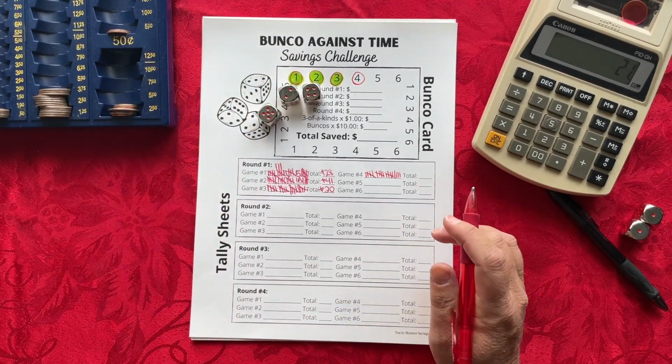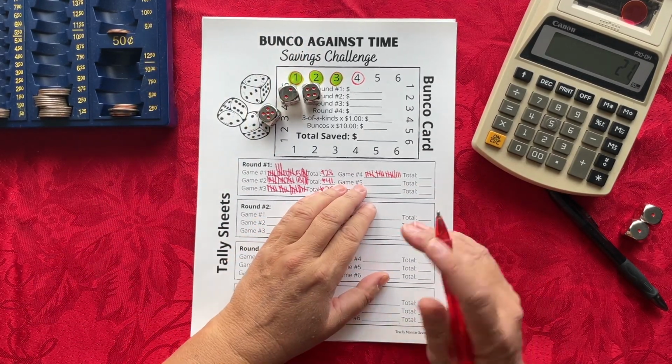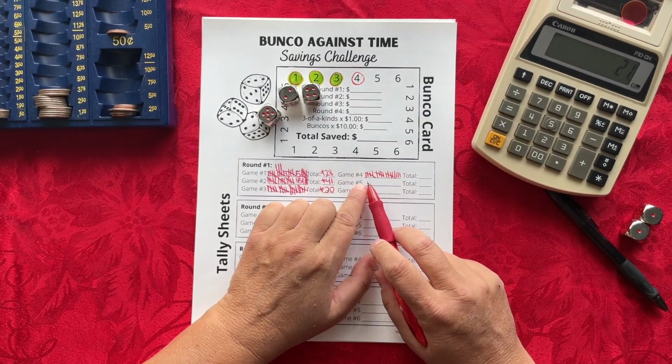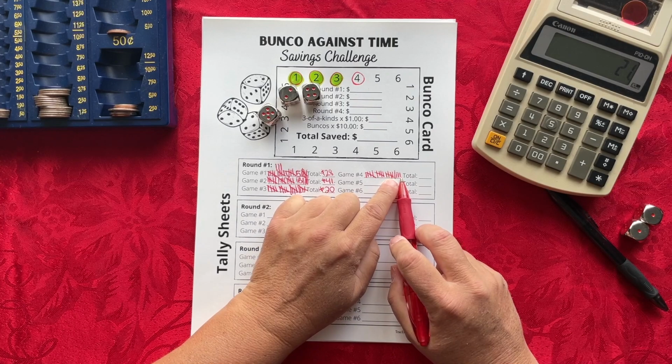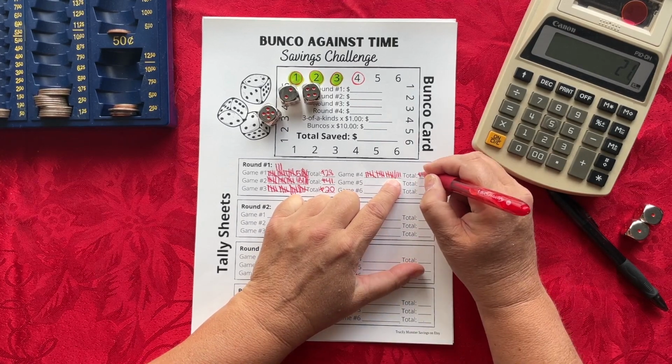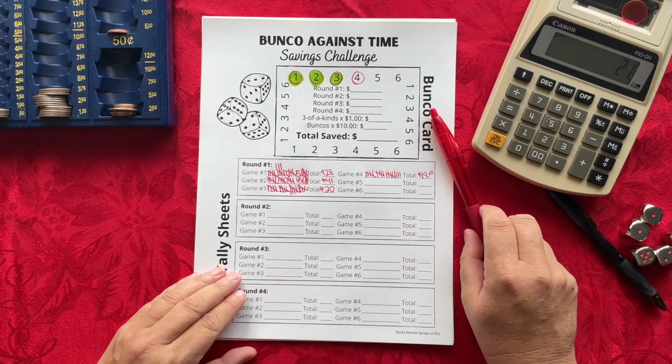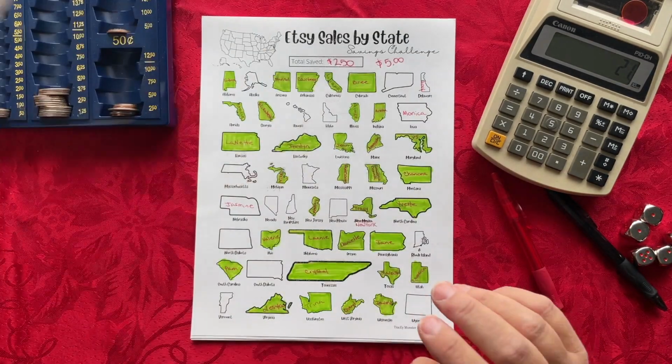Hey Siri, turn off 2-minute timer. Okay, so now what you do is you convert those points into dollars. In this case, I have 5, 10, 15 plus 4. That is $19. So this week I need to save $19 with Bunco against time.